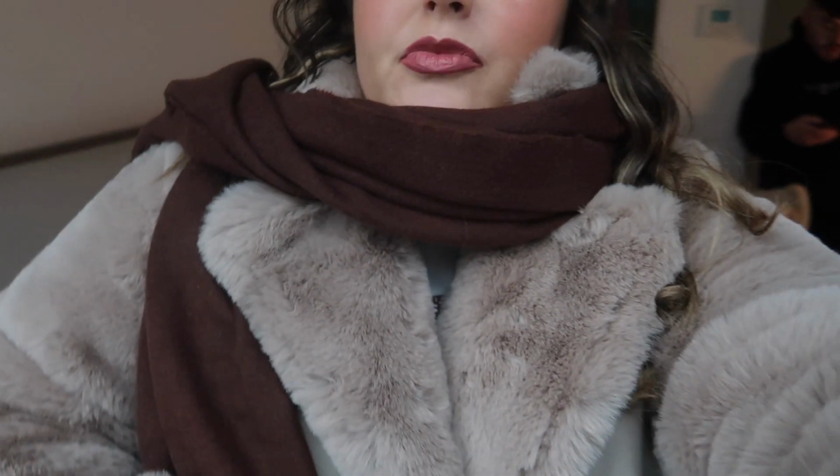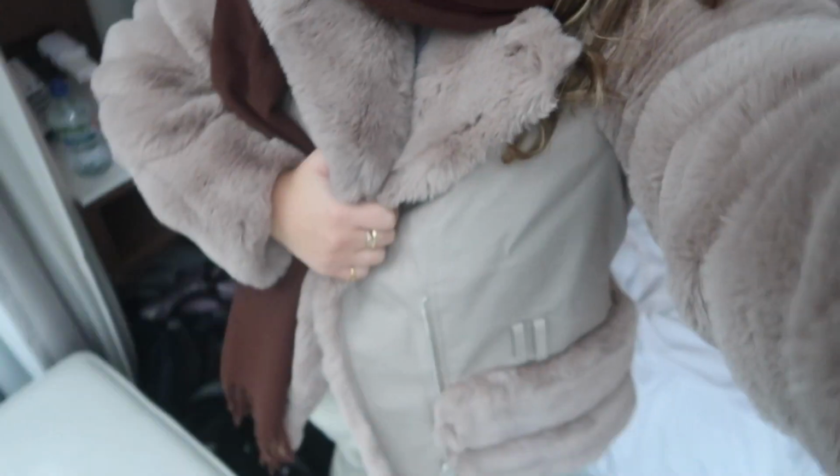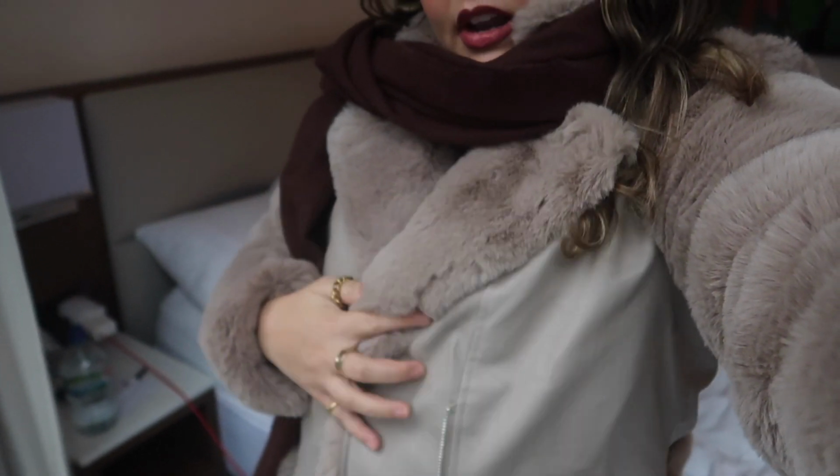So excited to go out and explore. I've got my beanie on, scarf, this little butterfly tee that Carrie got me from a charity shop. We did our charity shop video. This gorgeous jacket that I'm going to be wearing to death the whole trip from River Island. Like, how stunning is it? It's like a taupey, stony sort of colour and so much fur, and it's so soft.